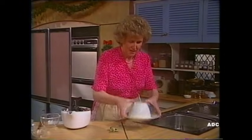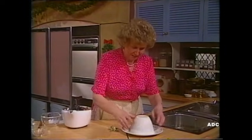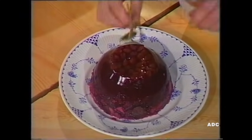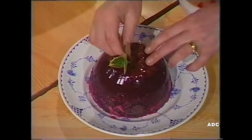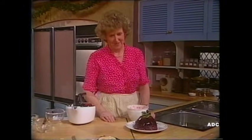Give it a good shake. Yes, I think it's gone. There we are. Different kind of Christmas pudding, so we've got to put the holly on the top. And that's all there is to it, Christmas jelly.